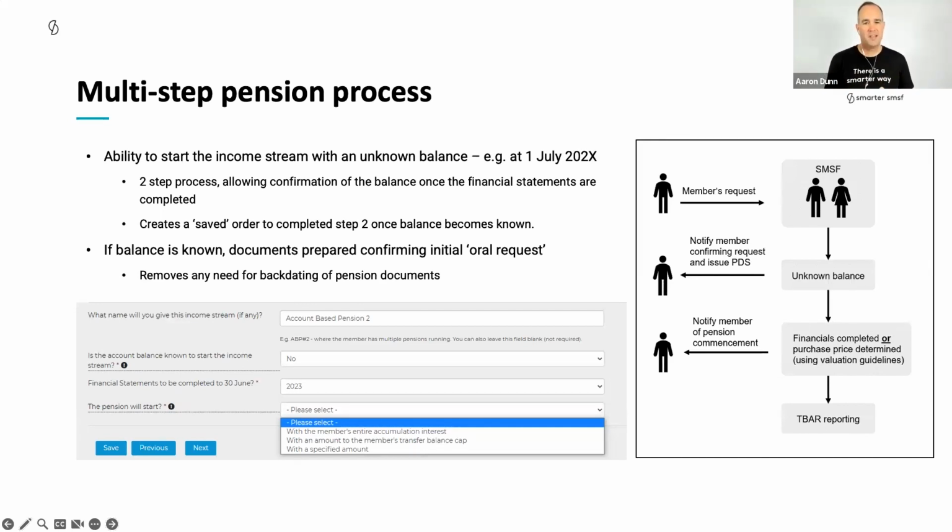with our pension documents. And this came out of a real life case study of both BGL and Smarter SMSF clients, where we now have a multi-step pension process. So with our existing pension documents, we had a process where there was an initial oral request, and then once you complete the financial statements, you can then confirm that original oral request, say at the 1st of July. We had a real life example where that client, between the time where they started the pension and when they passed away, had done the oral request but hadn't confirmed.